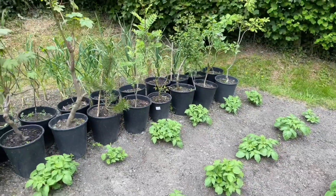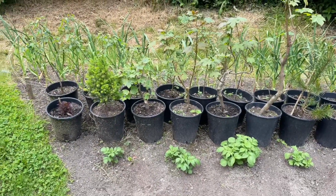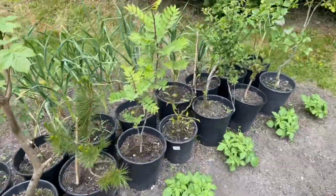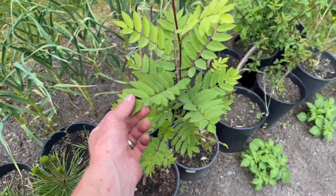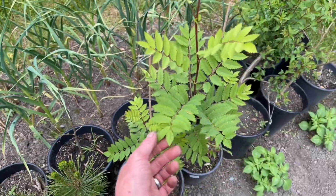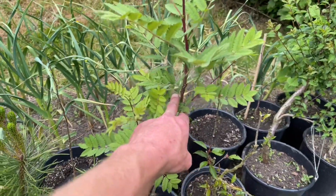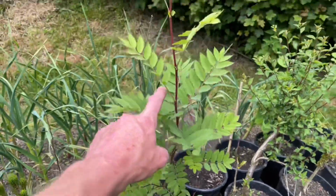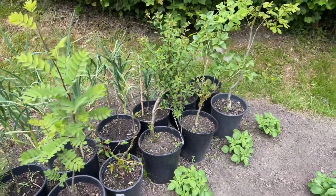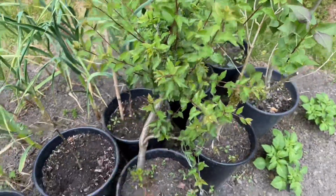These pots here are all my trees. There's all different types of trees in here. We've got maples, birches, pine. This one here, which is one of my favourites, is a mountain ash. It's called a rowan. You know, the trees you get with the red berries on them. That has grown this year. It's grown from there all the way up, so it's about 1.5 foot of new growth on that so far. That's a blackthorn, which I salvaged from a hedge.